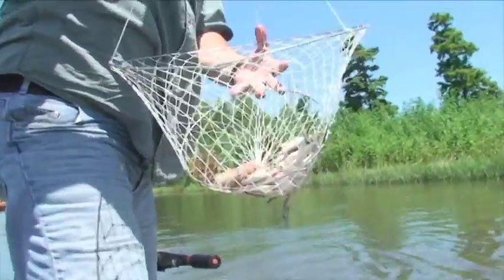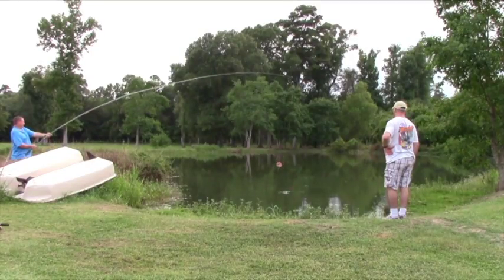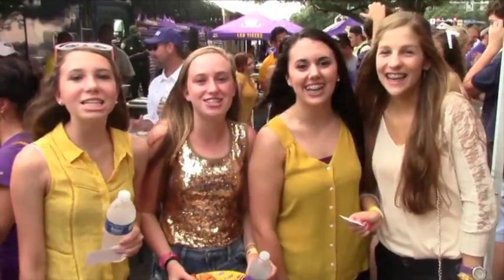Tightline, trout line, sitting on a pipeline, waiting for the sun to shine. Snap beans, red beans, cornbread, mustard greens, that's how we live, and it sure feels fine.